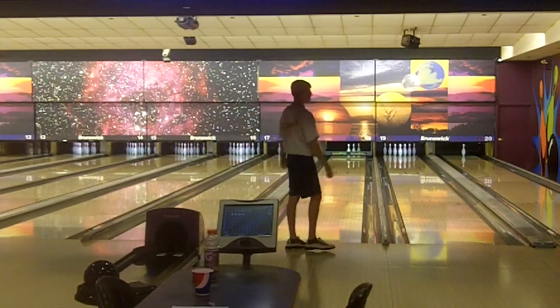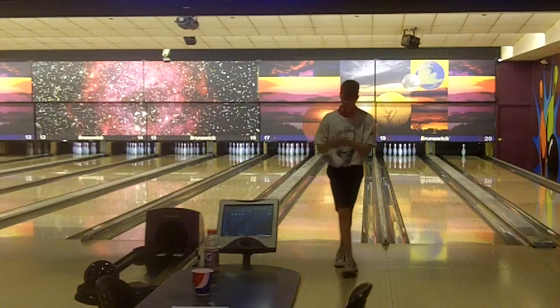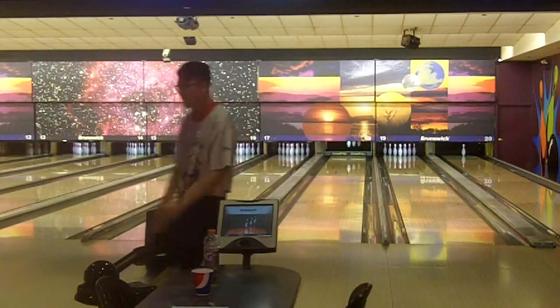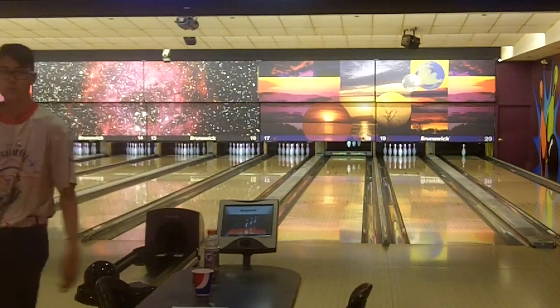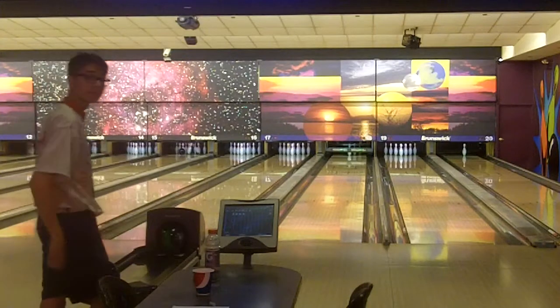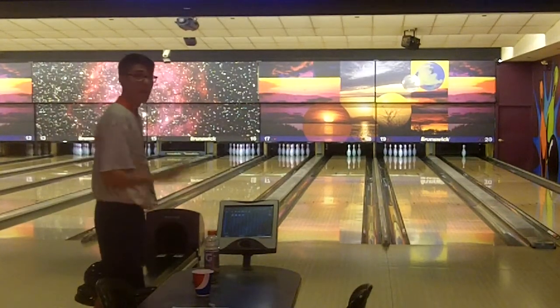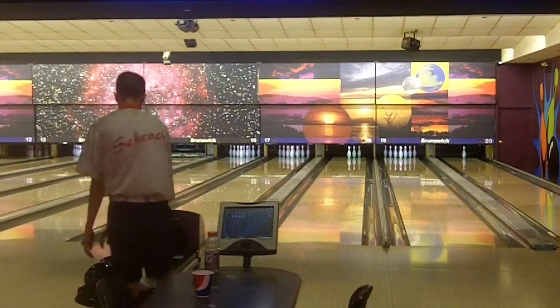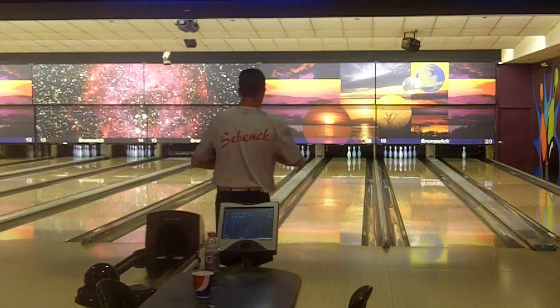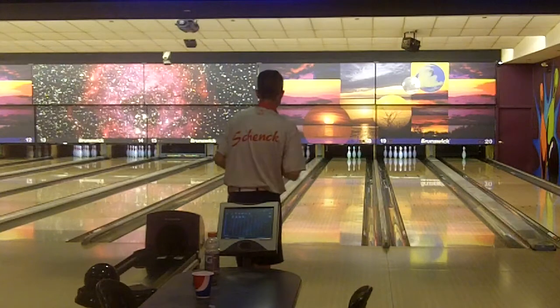Whoa! There's something you won't see very often. Cortez missing the headpin left. Tez and I were talking earlier today about one thing he's really working on in his game, getting more side roll when he has to cover a lot of board, which is exactly what he's trying to do right now.